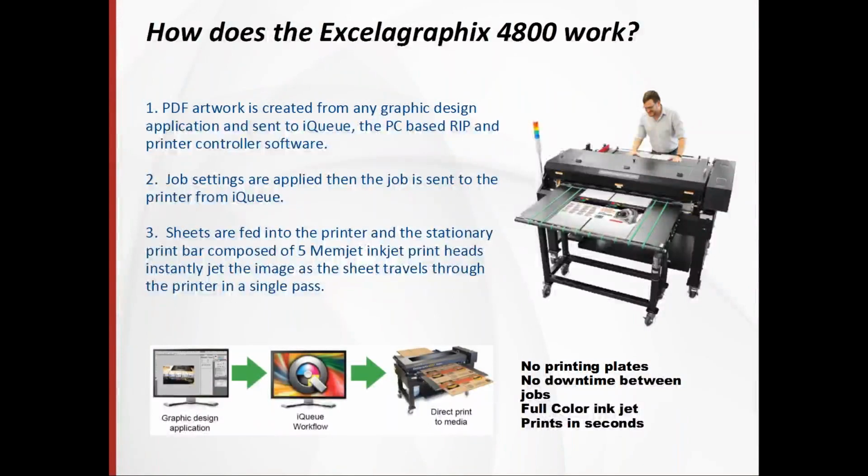How does Excelagraphix work? It works a lot like a desktop printer. So you've got PDF artwork or a graphic file, and you send it to the software. You pull it into the RIP, in this particular case we call it IQ. And then you set up your job. Depending on the thickness of the corrugated, the width, the size, and all of that, you set up the file of the job in the software, and then you just say print, and you feed the right size box.